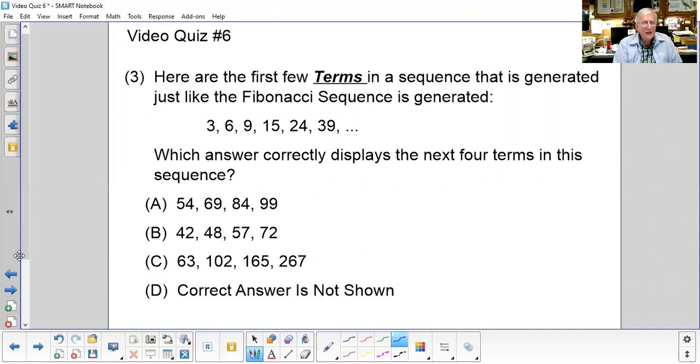How's the Fibonacci series generated? Add the 2 previous to get the next, correct? So use that system to determine the next 4. Now I'm going to assume that you have been able to do that problem. Again, if you need more time, just back the video up and give yourself a little time. You actually can freeze the video if you want also, and you can obtain what the answer should be.